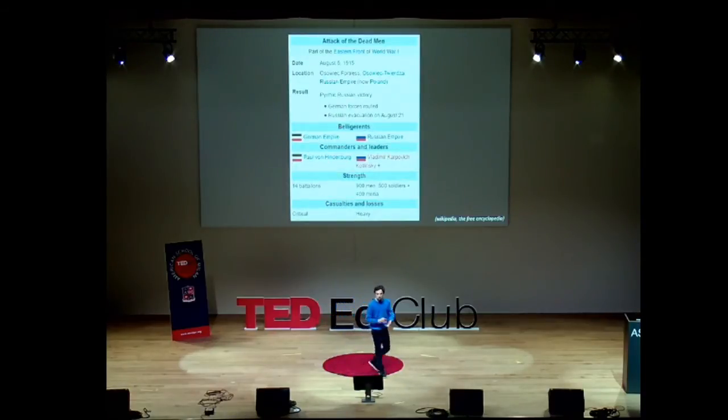The battle started August 6, 1915, in a fort in modern-day Poland between 7,000 Germans and 100 Russians. This battle ended with a Russian victory, and this is certainly an impressive victory, fighting off so many Germans with so few men. But this alone isn't what makes this battle special, what makes this one of the most unique and interesting battles of the First World War.